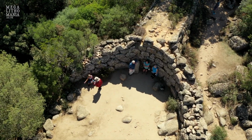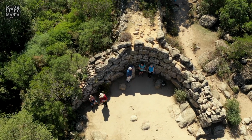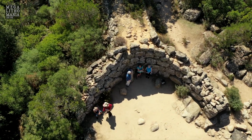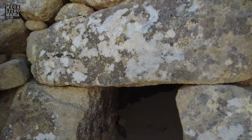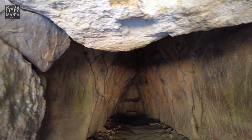And there are other features here as well which we'll look at, and we're going to go inside it. We'll have a look deep inside it, and look at the detail on some of the stones. But this is one of the many giant tombs out of possibly 800. Officially they say there's 300, but there's actually over 800 of these tombs.